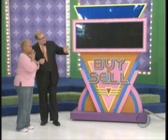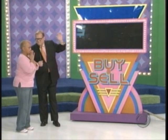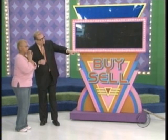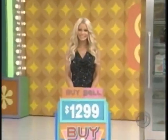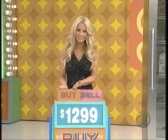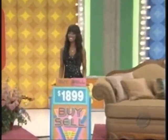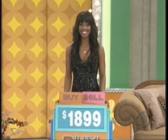Oh, wow. If you think the price is lower than the actual retail price, buy it. If you think it's higher than the actual retail price, sell it. Let's start out with the refrigerator. Buy it or sell it? $12.99 for the refrigerator. Sell. Refrigerator, sell. Sofa, do we buy low or sell high? $18.99. Buy or sell?